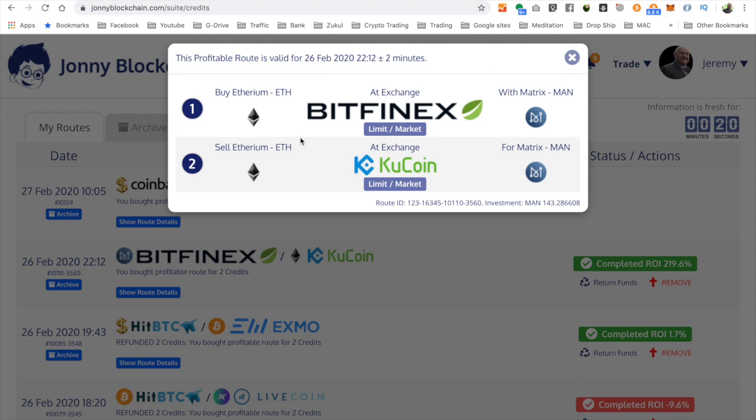As soon as I asked the robot to start, it immediately started the trade and did the first part of the trade. It exchanged my man coin for Ethereum on Bitfinex, so it exchanged this coin for this coin. Once that trade was complete, this number one went to that dark blue. Then the robot would check, because there's a profit checker in place, to see if it's still profitable. If it is, it would execute the next part of the trade on KuCoin, which would be to sell the Ethereum, or exchange the Ethereum back for man. At the end of the trade, I would end up with more man than what I started with. As you look down here, I started with 143 man.